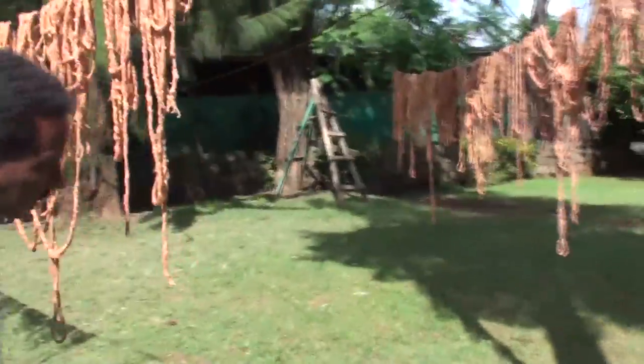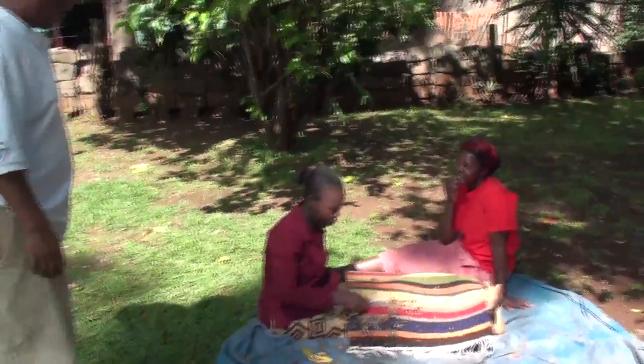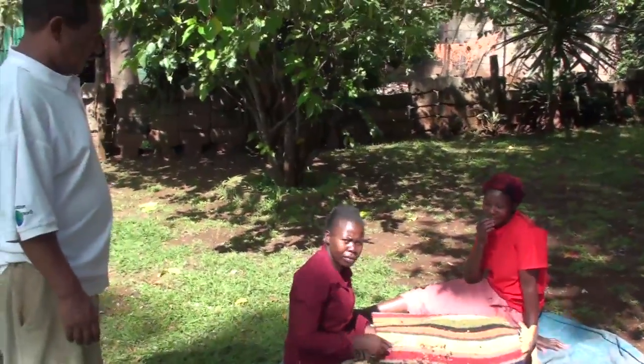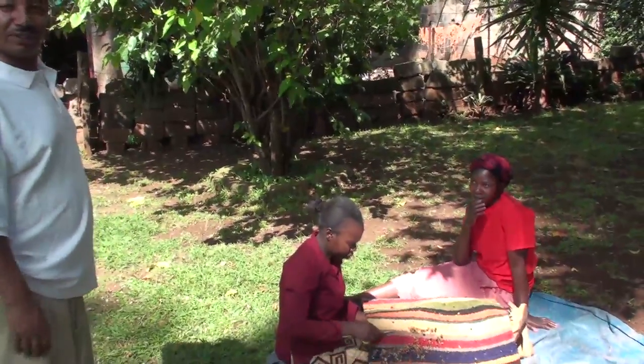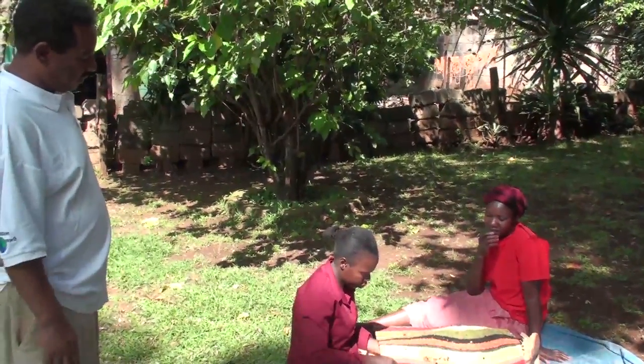There are two ladies there who are cleaning. So how many people do you have working here? Here we are about 25 in the compound now. Out there are about 54 who are spinning wool, supplying us. This one is now ready woven, and she's just trimming the unwanted bits.